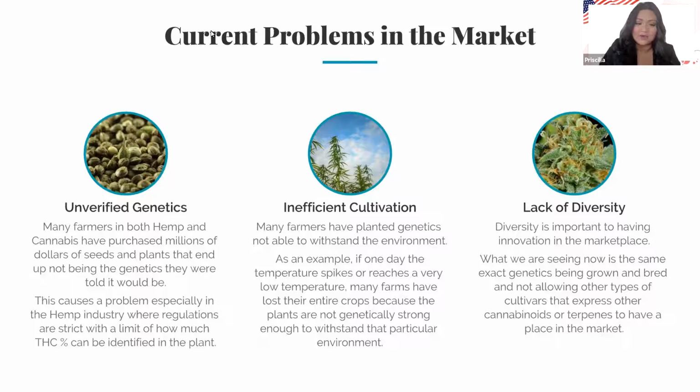And again, it lacks innovation in the marketplace. We're not really exploring new products expressing other types of cannabinoid profiles. There's a severe lack of diversity. So that's another thing that we can correct through advancing genetics as part of the industry.